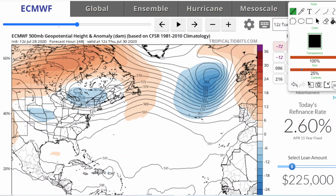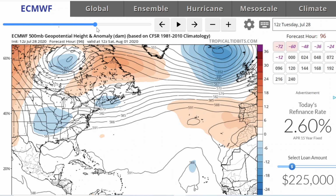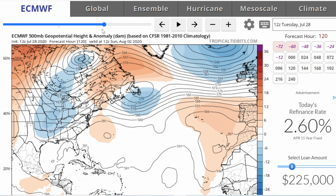And if we go through time, we can see that this essentially disappears, and the European really doesn't have anything. So that's definitely an interesting trend, because the European model was actually one of the first models to develop a potent tropical system, but now over the past 3-4 runs has not shown anything at all. So that definitely is very interesting, and it is a trend that will be monitored, because you have the models weakening the strength of the system, its peak strength. You have the European now not even showing anything developing.